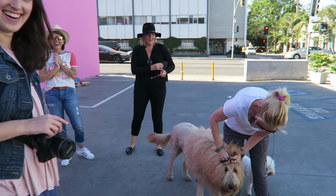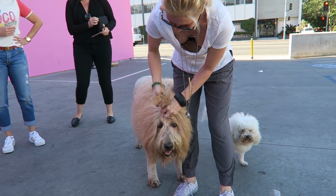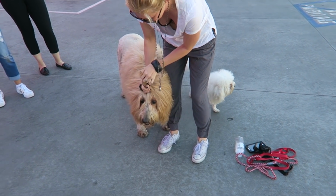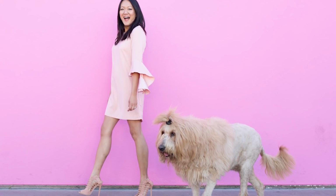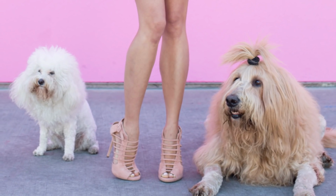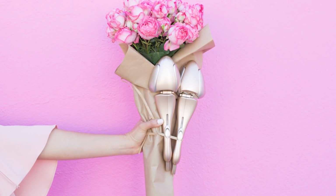Maureen just asked this kind stranger if we could borrow her dogs. Oh my gosh, they're adorable. What kind of dogs are they? Bowie. He's a poodle. Hi, Bowie.